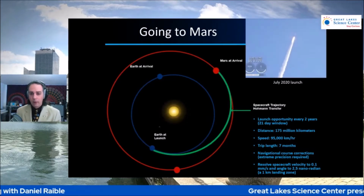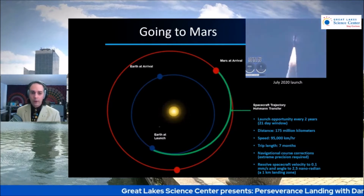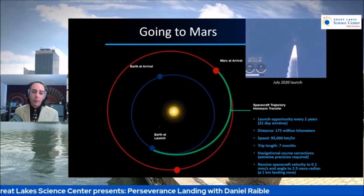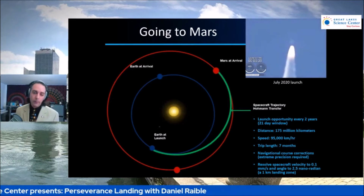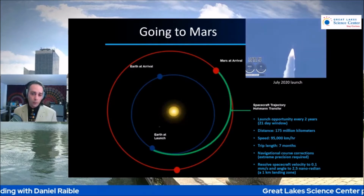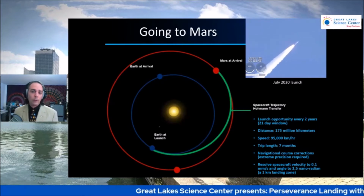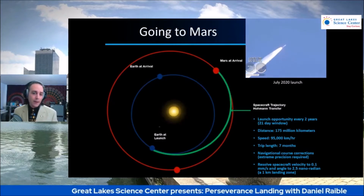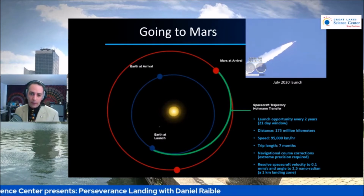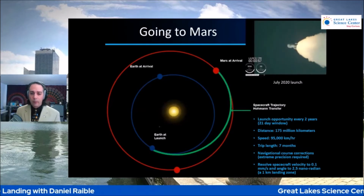So we have to hit that launch window and get our spacecraft on a spiral trajectory from Earth's orbit out to Mars orbit. We call that a Hohmann transfer. That's the green line that you see right here in the graph. We have to accelerate very fast, so we need a large rocket to do that. This is a ULA rocket that we used. We have to accelerate up to a speed of about 95,000 kilometers per hour in order to catch the planet. That trip takes a duration of about 7 months long.